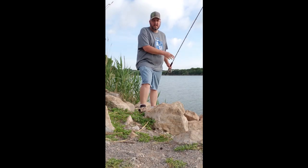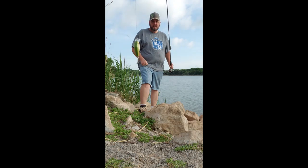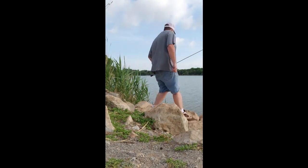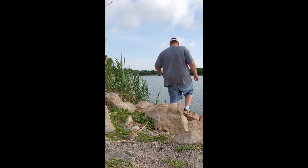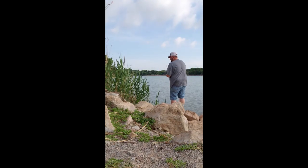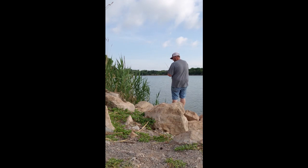Look at these little crankbaits. I've never used one. It's tiny. We'll see how it goes. You never know. There's something in these weeds. A snake or something in there. We can hear it.